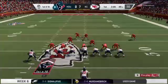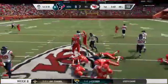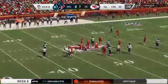A first down carry for Henry, looking for a seam, but finding none. He'll get back to the line of scrimmage, and that's it. No gain on the play there.